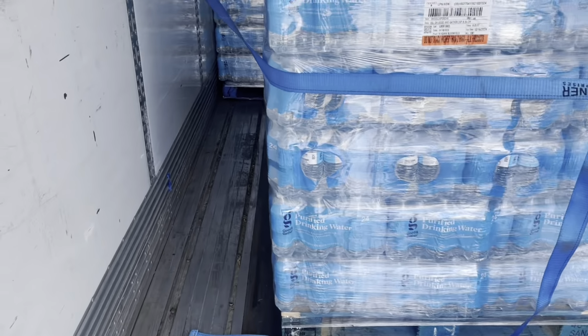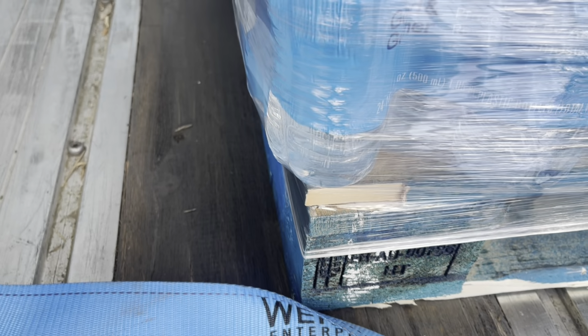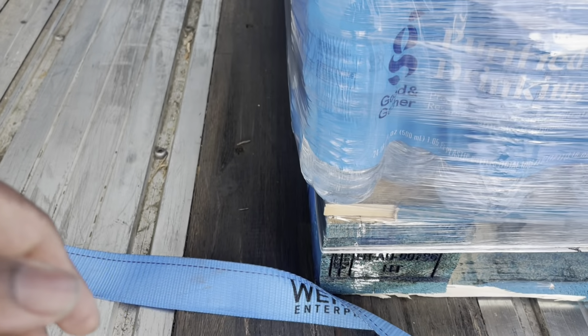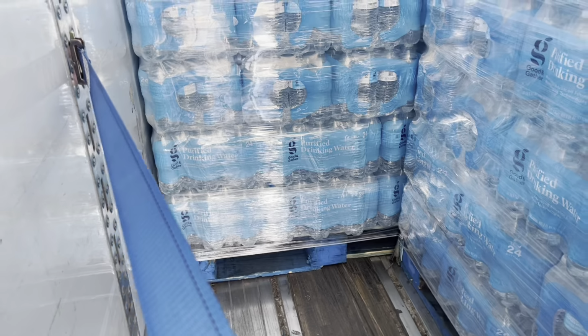And another thing, I hate how they wrap this down. They put this thin layer of shrink wrap around it, and then just that little bit right there. What about the rest? They didn't even really wrap it down to the pallet. So yeah, this is what we're working with right now. They ain't really wrapped it the way I want it to be wrapped. And I think all of them are like that, pretty much. Yeah, all of them are like that.